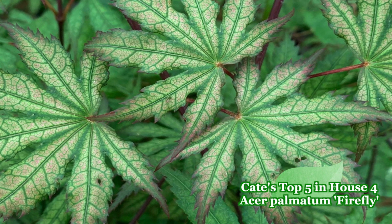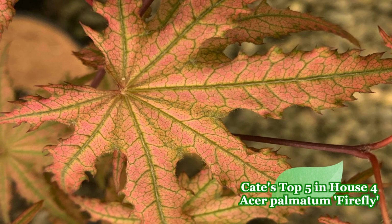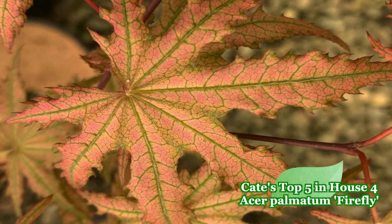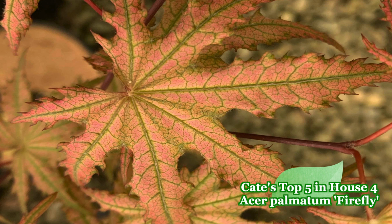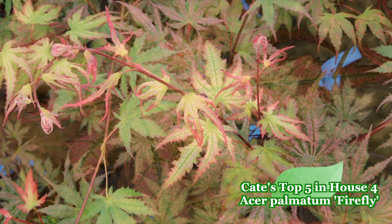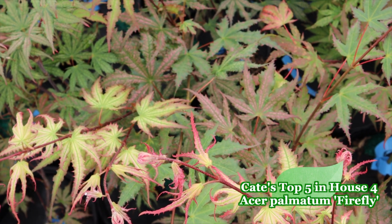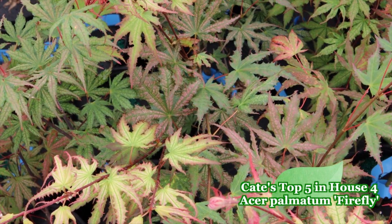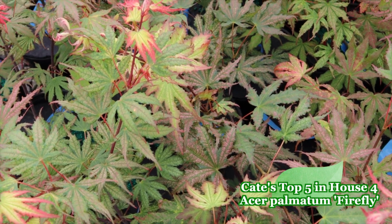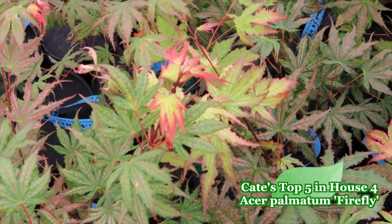Yeah. And it keeps changing all throughout the season. The summer flushes are like a bright pink with green veining. Right. So it keeps changing each and every season you look at it, and because of that, it's many people's favorites. If you go to our Mr. Maple Friends group on Facebook, if you're not in it, go get involved and share some of your photos of Japanese maples. People are constantly showing photos of their Firefly at different times of the season because they're impressed in the spring, and then it changes, so they have to take another photo. Then it changes again, and you gotta take another photo because this plant is simply amazing.